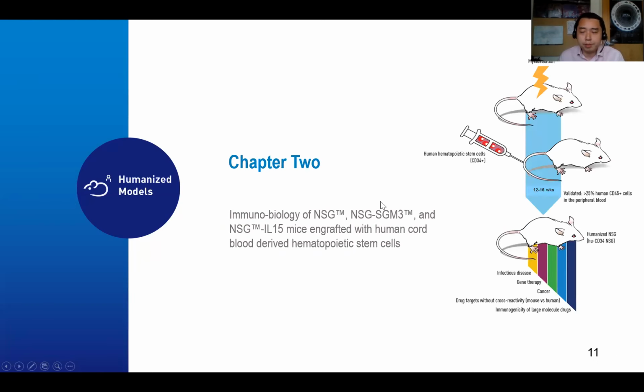So that's very brief for chapter 1. In this second chapter, chapter 2, let's move on to the human cord blood derived hematopoietic stem cell humanized mice platforms. Here is a procedure where we can inject the hematopoietic stem cells into the host mice. We have different variants, and we will touch on more details on the kinetics in the next slides.